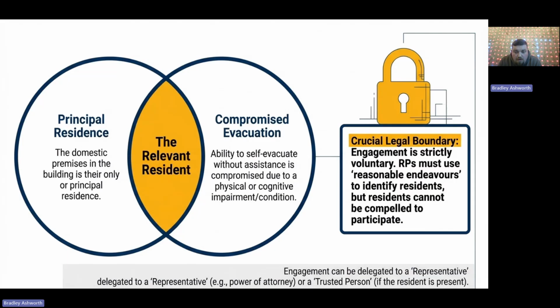The relevant resident may have more than one home, and that's completely fine. For the responsible person to implement these regulations as required to a resident, they must have the premises down as their main residence. So they can have a holiday home, they can have other homes, provided that this particular premises is their main place where they live.